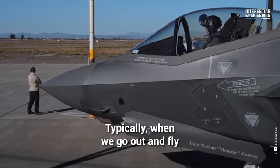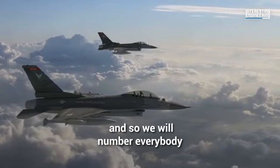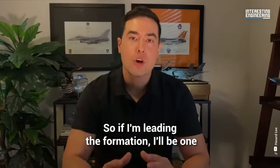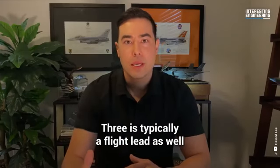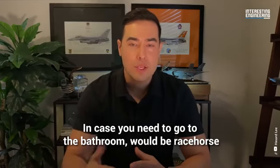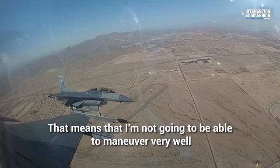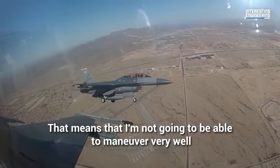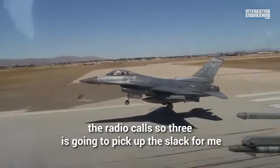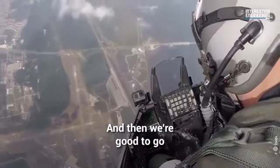Typically when we go out and fly, we will be a 4-ship or sometimes a 2-ship, and so we will number everybody in accordance with their flight position numbers. So if I'm leading the formation, I'll be 1. 3 is typically a flight lead as well, and then 2 and 4 are the inexperienced wingmen. In case you need to go to the bathroom would be racehorse. So I would say 1's racehorse. That means that I'm not going to be able to maneuver very well. I'm probably not going to be able to answer the radio call, so 3 is going to pick up the slack for me. And then when I'm done, I'll say 1's complete, and then we're good to go.